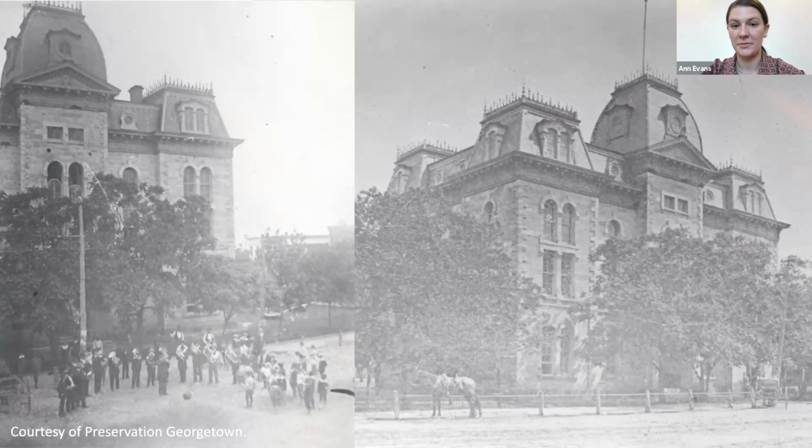And you can also tell in both of the photographs that it would have been dirt all around the courthouse. Our streets weren't paved until 1922 downtown. So it would have been pretty nasty. You would have gotten really dusty at times. You would have gotten really muddy at other times. And again, there's the livestock running around everywhere. So a very different atmosphere than we're accustomed to today.